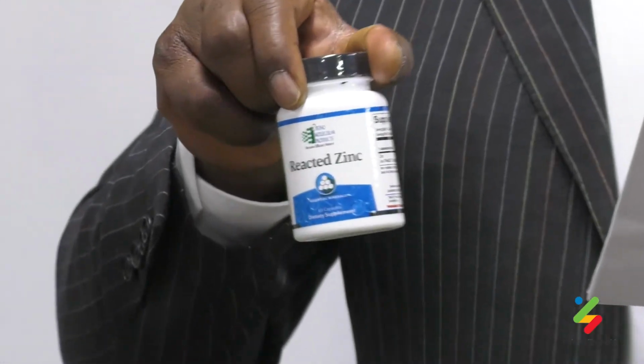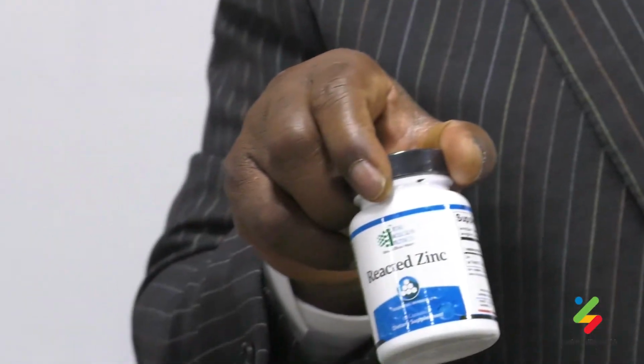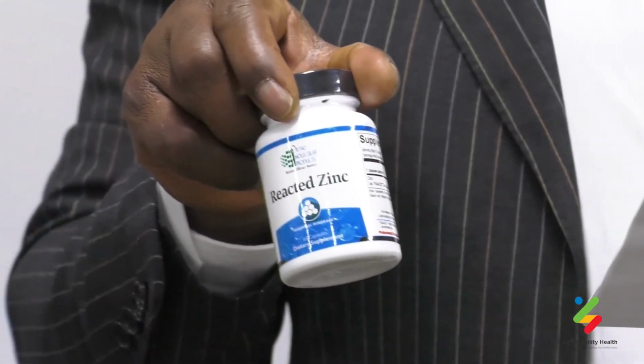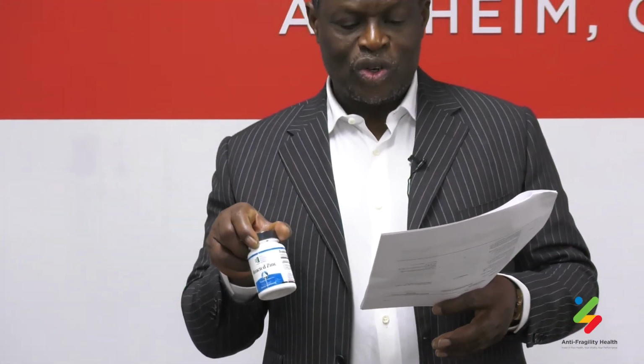Let's go to zinc. Now we're talking about the minerals. That was the end of the vitamins. Now we go to the minerals. We have here reacted zinc. It has big beneficial effects in intestinal immune functions. It increases the cytotoxicity of NK cells. It restores thymulin activity, increases the number of cytotoxic T cells, and it reduces the number of activated T helper cells, which can contribute to autoimmunity. So it's very, very important contribution that zinc has to the immune system.